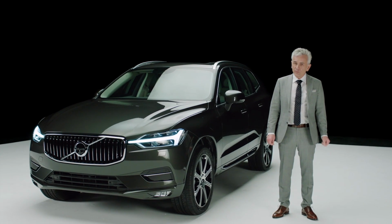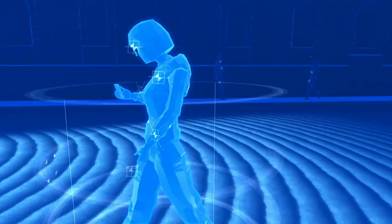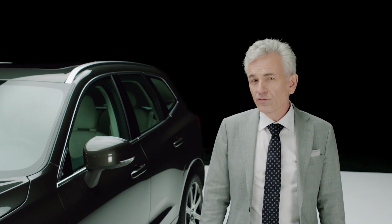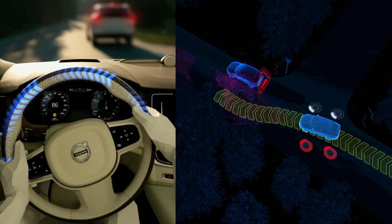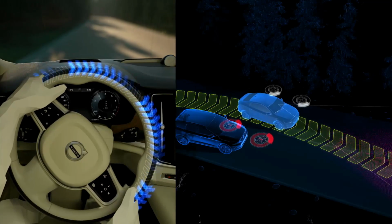The new generation of City Safety is further developed. The collision avoidance speed for car to car has increased to 37 miles per hour. It can also help you detect and auto brake for pedestrians, cyclists, and large animals. If you have to perform a sudden evasive maneuver to avoid running into another vehicle, the system will support you with brakes and steering to help you maneuver.